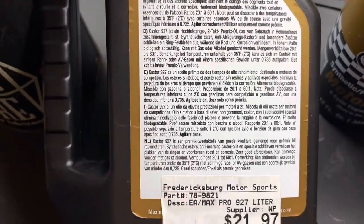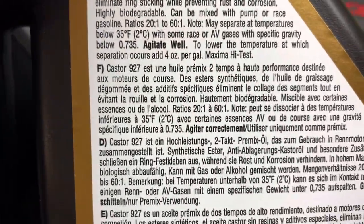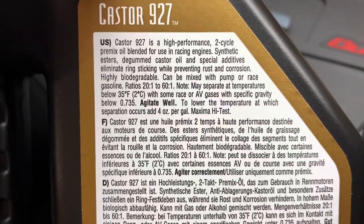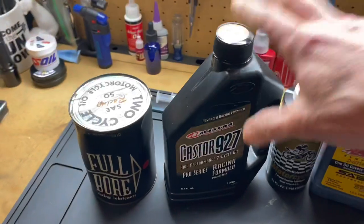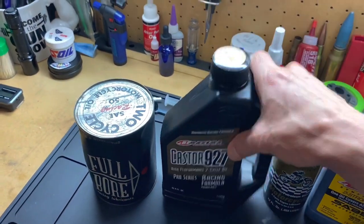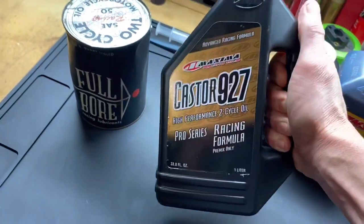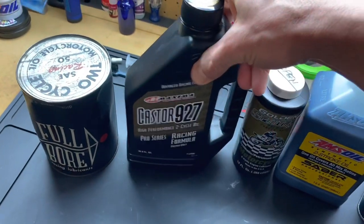Okay. Now, if you look at the ratings on this right here, we're going to show y'all. What does it say? Ratios. 20 to 1 to 60 to 1. Right? This is good for 60 to 1. But you want to look at your CCs and your RPMs because it matters. Right? It matters with this because it's an old school conventional oil. There is nothing synthetic about this oil. But I love it. You know why?